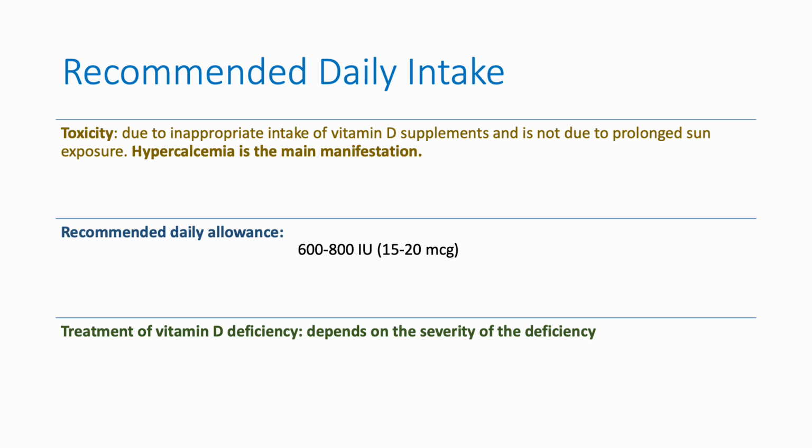Vitamin D toxicity is seen in people who take a lot of supplements. You are not going to see it due to prolonged sun exposure. You can get skin cancer from that, but not vitamin D toxicity. When toxicity happens, you're going to get high calcium or hypercalcemia. So what does that mean? It's going to mean excessive thirst, urination, dehydration, kidney failure, kidney stones, etc. So it's therefore not recommended that you do take a lot of supplements. Recommended daily allowance 600 to 800 international units, which is equal to 15 to 20 micrograms per day.